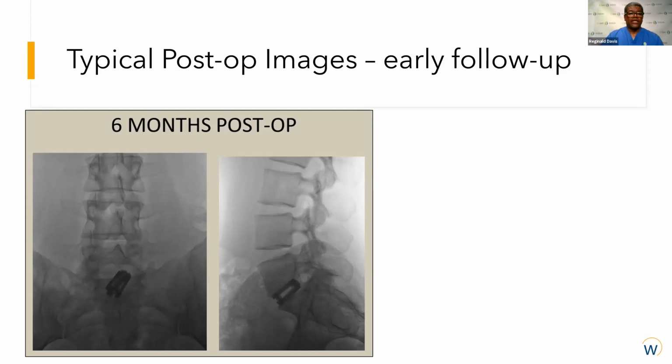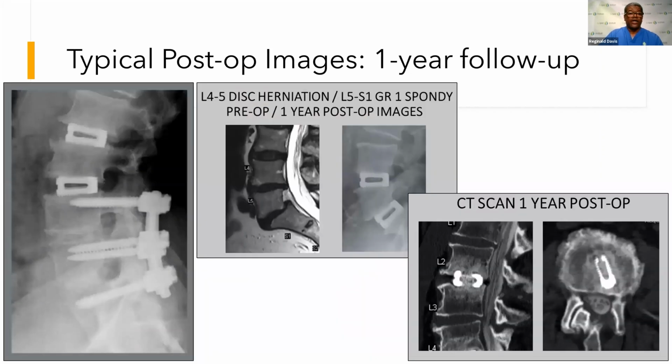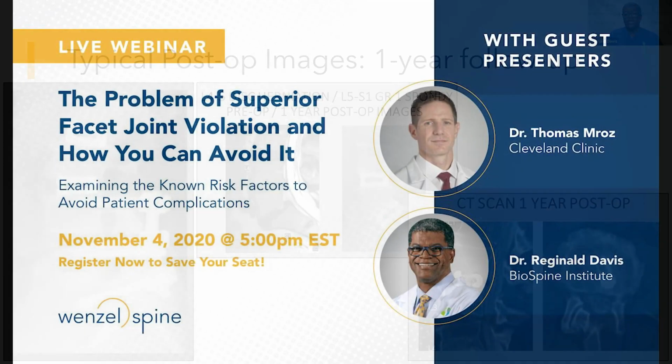This is a typical image that can be seen post-op surgery at 6 months. So the image does demonstrate the lordosis, the expansion, the engagement of the implants, and overall stability of the implant at 6 months. Here are some typical post-op images looking at 1-year follow-up, where again, stability, maintenance of lordosis, lack of subsidence is clearly demonstrated with the device in a standalone fashion. And the CT scan clearly demonstrating a bridging bone between the vertebral bodies through the implant itself.